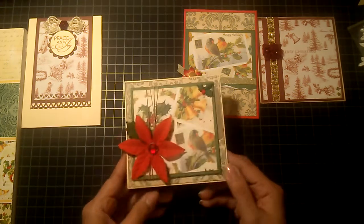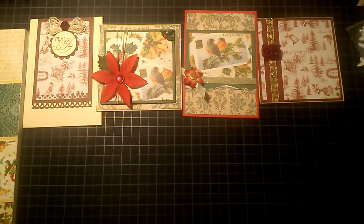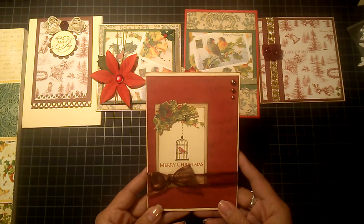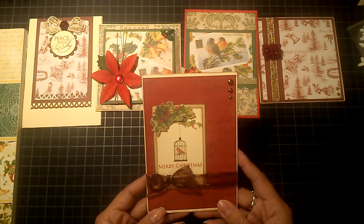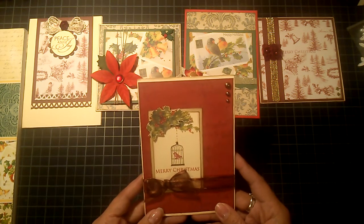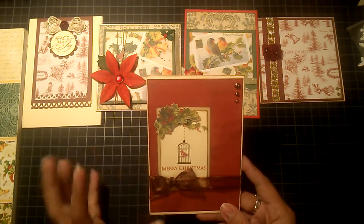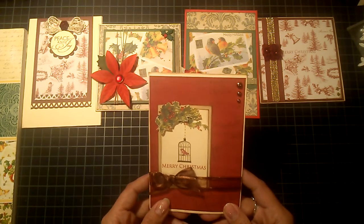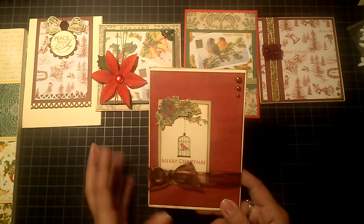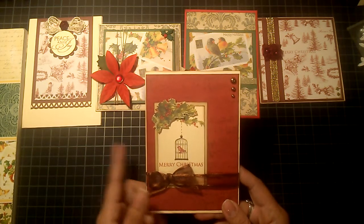Yeah, and I didn't do anything to the inside of any of these cards, just kept them simple. And then this last one, I took the inspiration from Pinterest, and the gal's name is Lisa Young. I went back and tried to find the pin on one of my boards, and I couldn't find it in the 5 minutes before this video, so it's in there. I just don't recall where. I'll have to look it up. But anyway, her name is Lisa Young, that I do know.